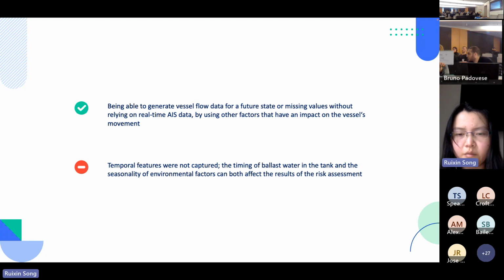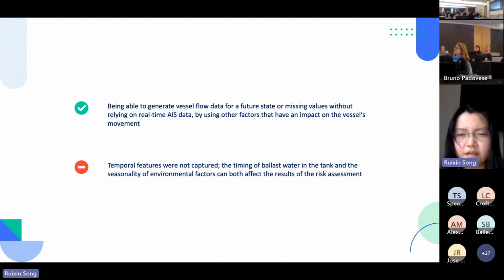So it's indeed important, but our approach is able to generate the vessel flow data for a future state or for conditions with missing values, without relying on real-time AIS data, by exploring the connection with other factors such as global trade data, which we have experimentally proved has a strong connection with vessel movement.